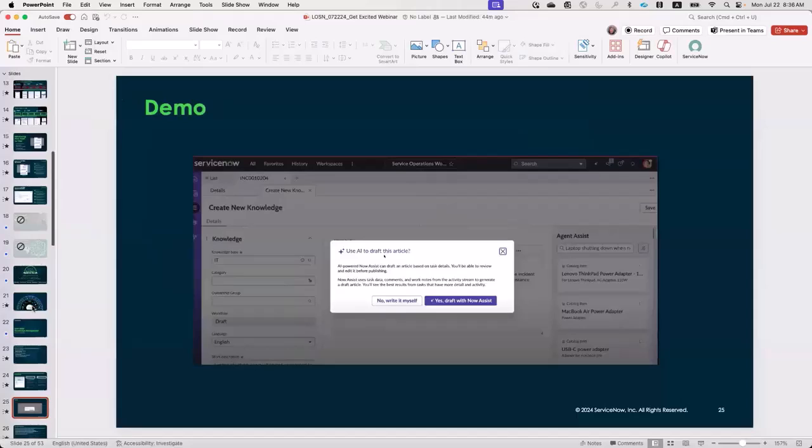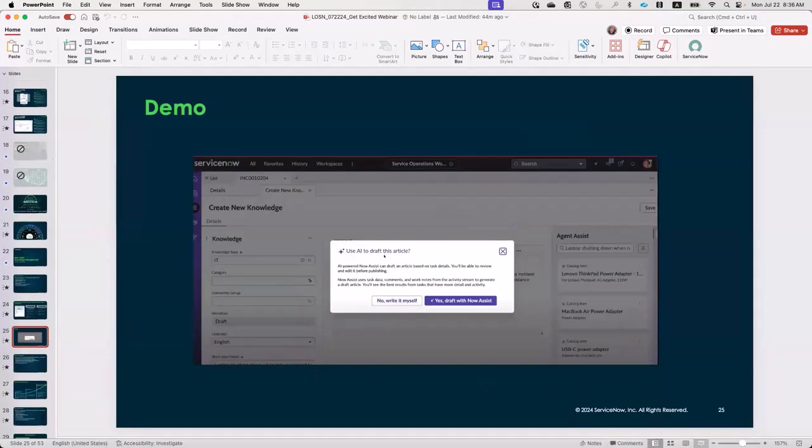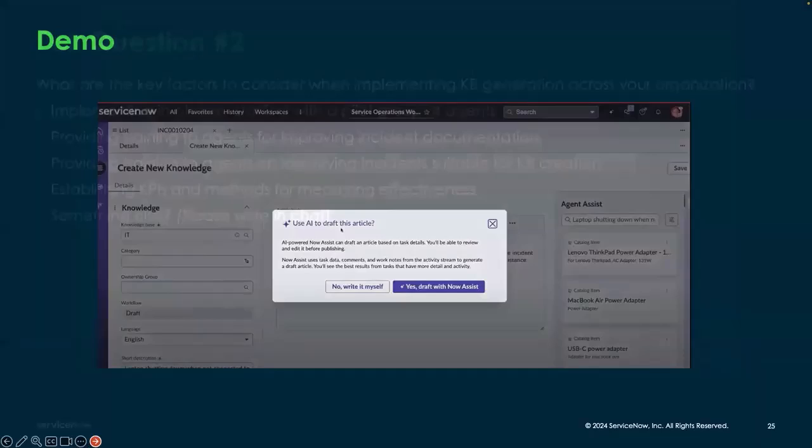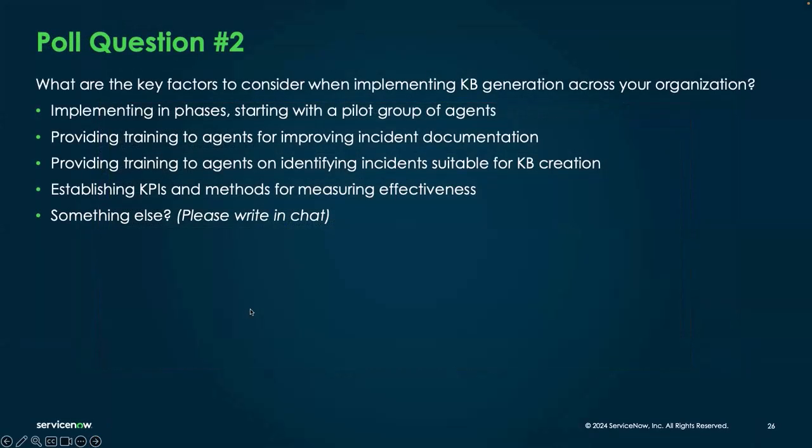Before we move on, I'm going to go back to the PowerPoint. There's another poll question. Apeksha, if you can launch it, that would be amazing. Given what you have seen in the May release, we would love to know what are some of your key considerations before you implement something like this across your organization. Do you need to think about agent training, how to roll this out, KPIs and metrics? If there's anything else, please write it in the chat. We'll give you a few moments to do the poll. We'll give more than a minute so that you can read it through and take an informed decision.